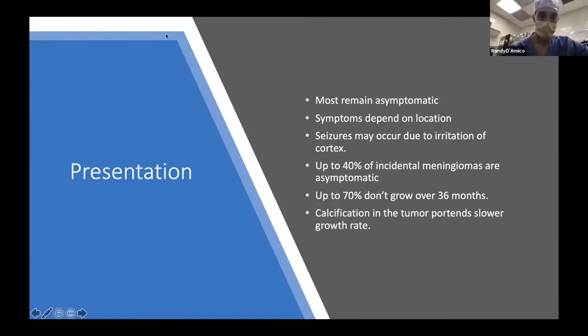Presentation, we talked about, some of you guys already asked. Most of these remain asymptomatic. Symptoms depend on location for the most part. If it's at the skull base, it's going to act differently than at the skull top. You heard from Dr. Bookfar that in this guy's case, it's the hand that's causing a problem. He keeps having to shake it.